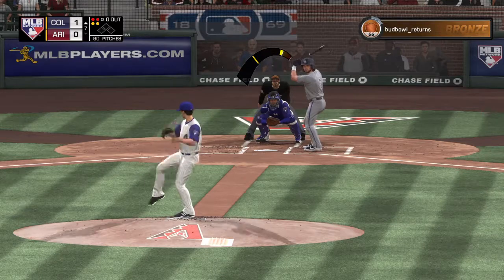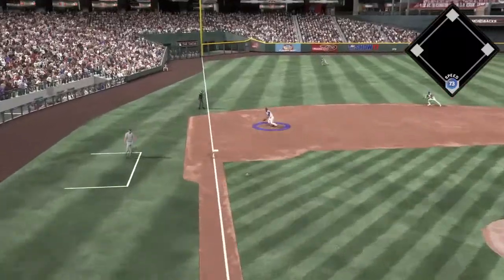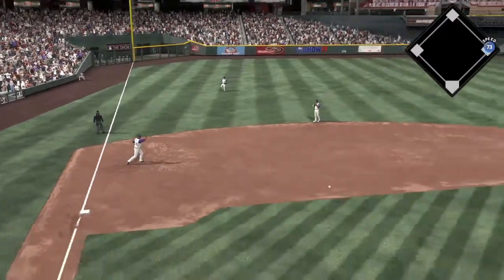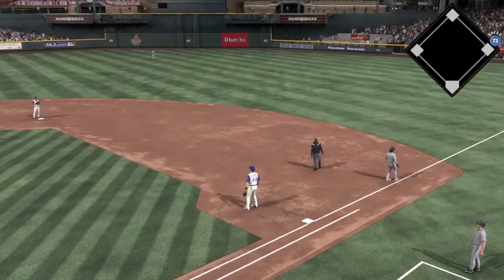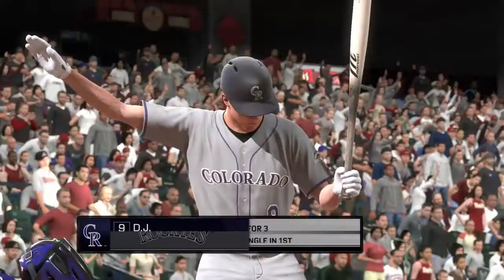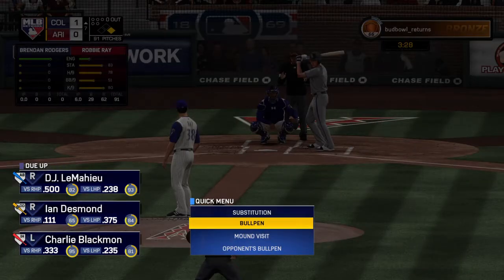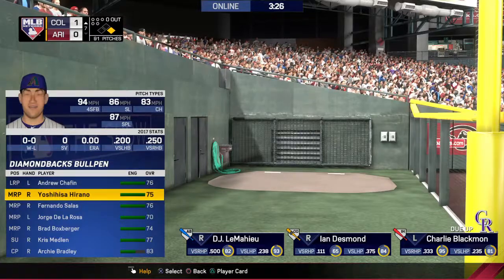Into the windup. Here comes the 2-2 pitch. Turned on down the line. Oh, and this deflects right off him. And he'll reach first as they can't make the play on him. Digging in to try it again. DJ LeMahieu. He got on top of one and was a ground out victim last time.